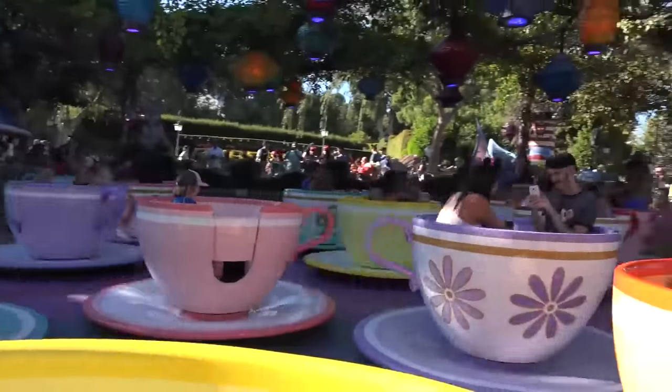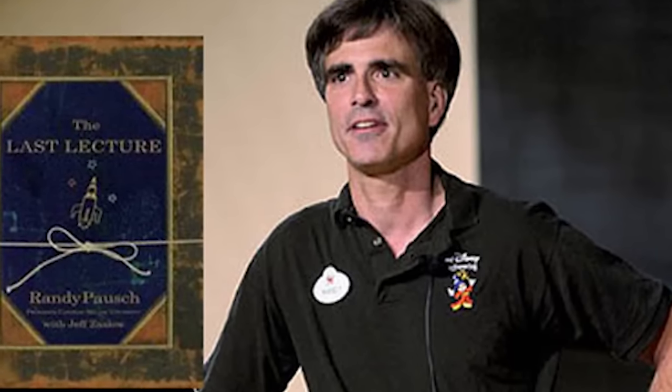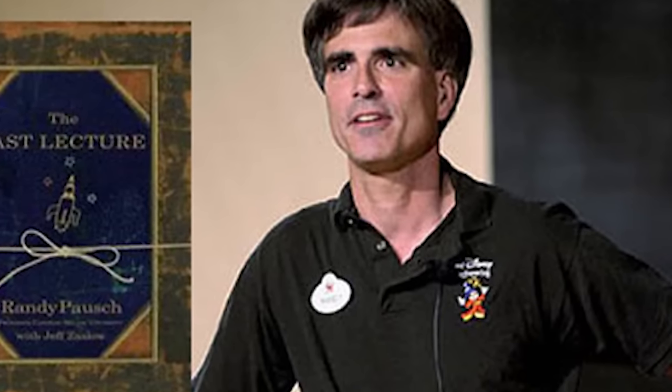One last thing. Just outside the Mad Tea Party ride is a leaf-shaped plaque imprinted with a quote from Randy Pausch, the Carnegie Mellon University professor who gave a talk entitled The Last Lecture, Really Achieving Your Childhood Dreams, after learning that he had pancreatic cancer. What is his connection to Disney?